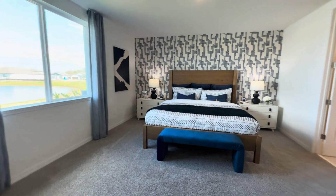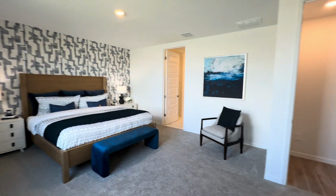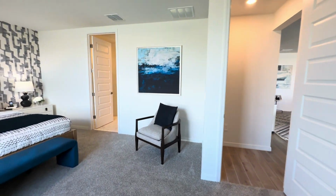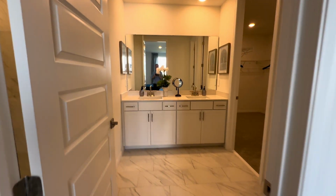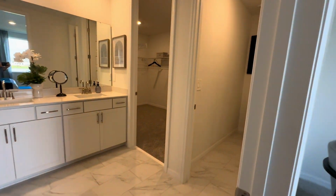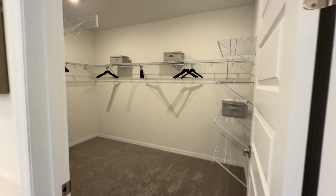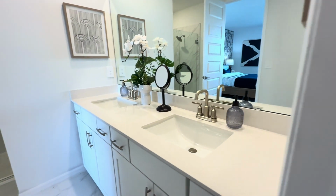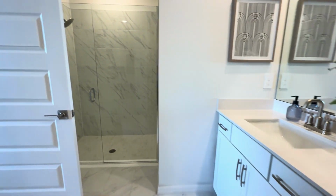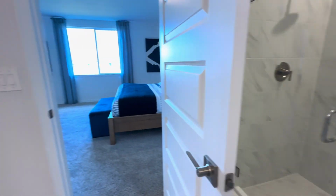Huge master bedroom, really nice size. Look at this. With area for the dresser, chair in there, so really plenty of room. Let's try not to get in the video here, but it's okay. Huge toilet room area, and then this is a big closet area with a closet door, double sinks, a beautiful shower. You can see the upgrades. This one's a little bit more upgraded.